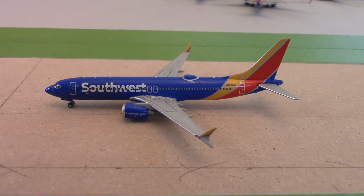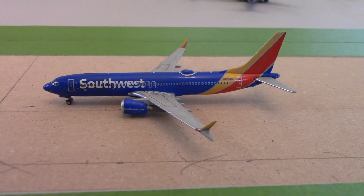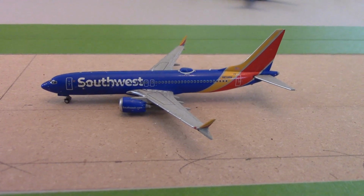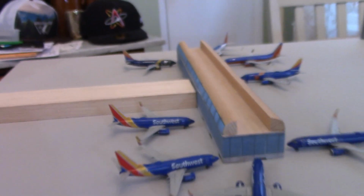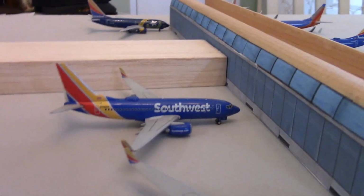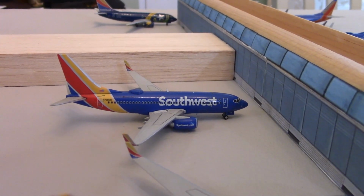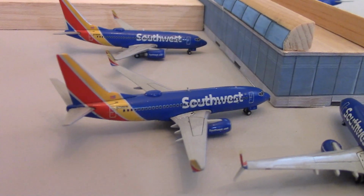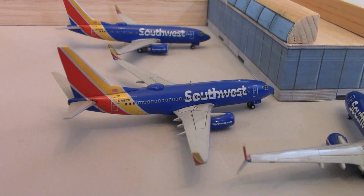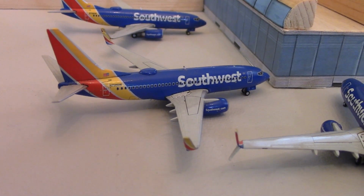Starting off with the Southwest 737 MAX 8 operating for a plane 800 due to the groundings. It'll be heading out to Orange County. And then the first gate over here, we have a Southwest 737-700 heading out to San Diego. Then we have another Southwest 737-700 heading out to Portland, Oregon.